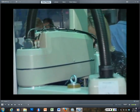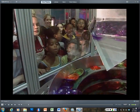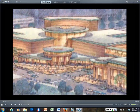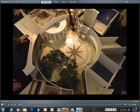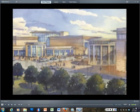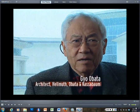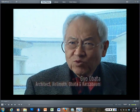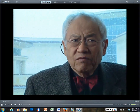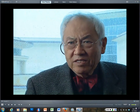Whether getting a new take on robots or seeing life down under the sea, today's museum exhibits are engaging, interactive, and very high-tech. That's why the architect and exhibit designers for the Abraham Lincoln Presidential Library and Museum took their cues from increasingly popular attractions to create a friendly yet dignified atmosphere. It was really a project that I really wanted to work on because he represented to me the whole idea of making our country free for everybody, not just whites, but everybody.